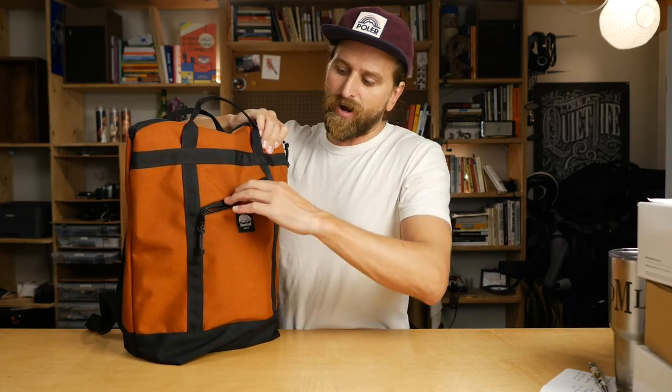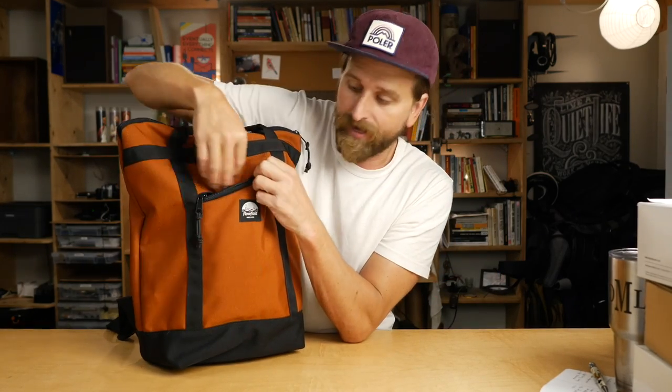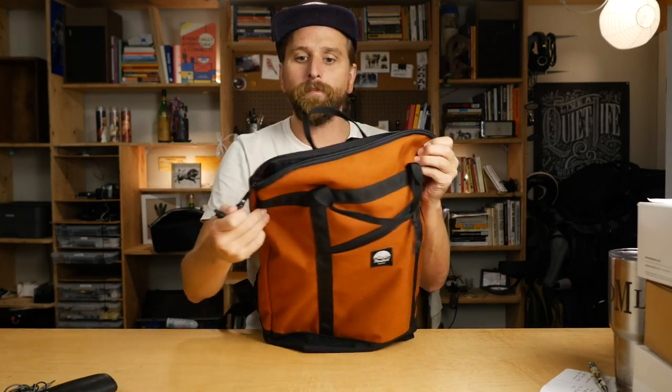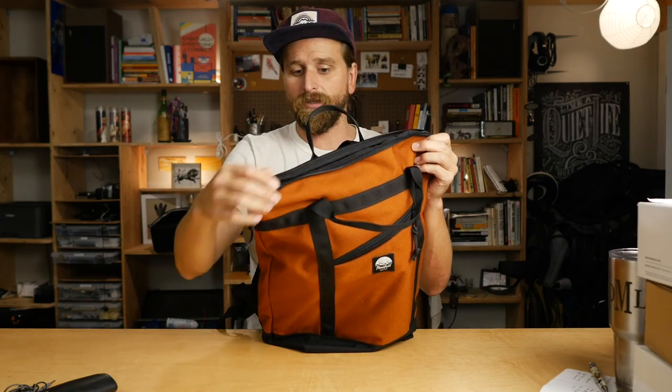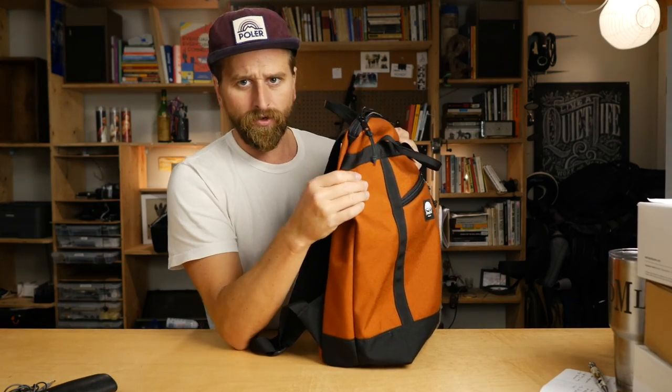On the outside of the bag, we've got a little quick access pocket that goes down all the way to there, right? So in there, I've got my glasses and my headphones. Then there's a zipper on the top of the bag. There's no weather resistant seal on this guy. Okay, this material is not weatherproof.